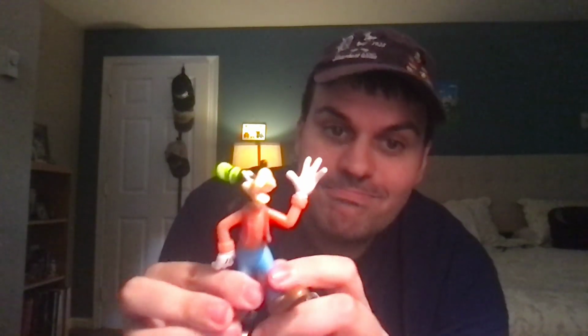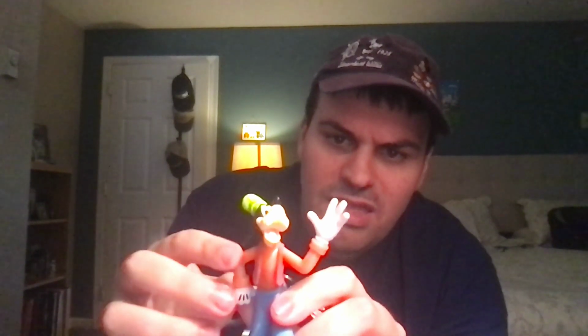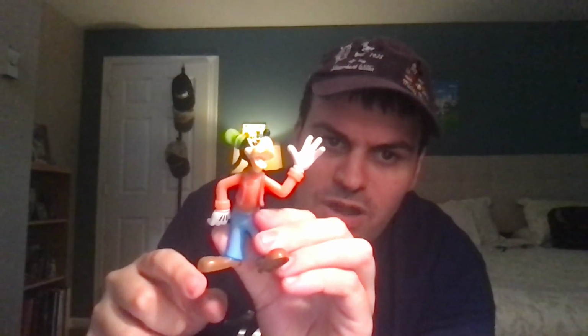This is Goofy. Goofy has an orange shirt, a maroon vest, a lime green hat, blue jeans, and brown shoes.